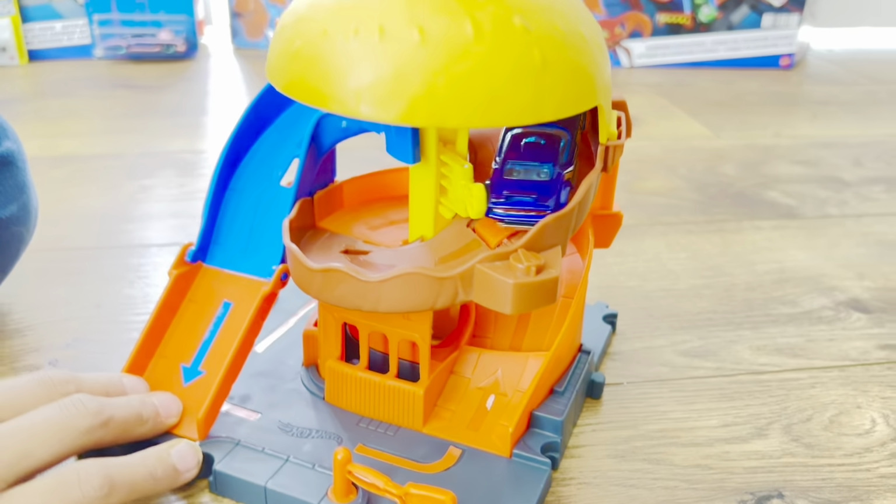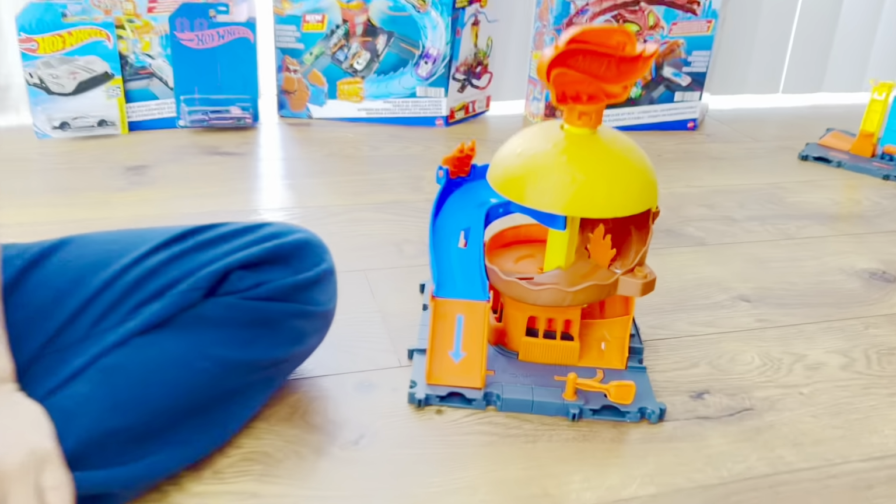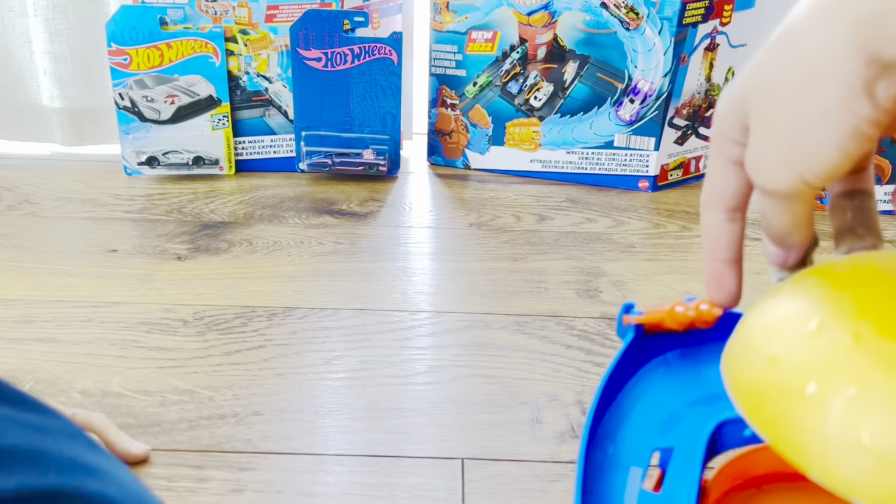Twist it, twist, twist, through the fire. Oh, right there. That was cool. It has a little fire, a little spatula gate, and I just realized right here that there's some kind of squirty sauce. Oh, all right, that's cool.